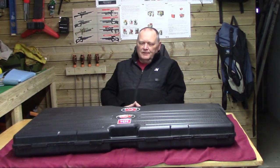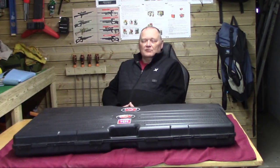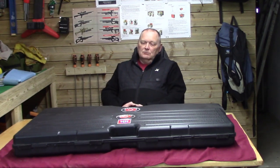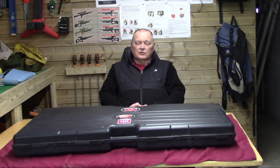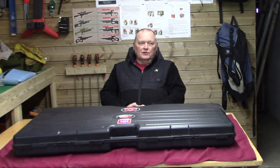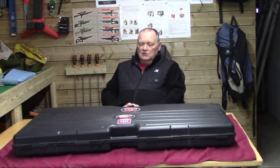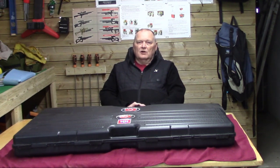Hello then folks, so another day, another selection of rifles. So today I've got a brace of Hatsans. Now Hatsan, produced in Turkey. All the guns produced in Turkey, well known brands are the Webley and the Kral. The Hatsans and the Krals, they've come out with a great selection of rifles at an affordable price.